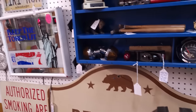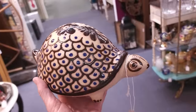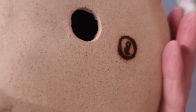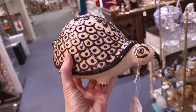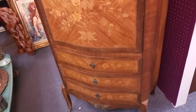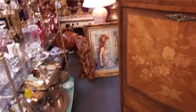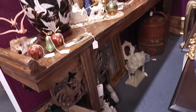Oh, there is a radio plane in here, so I won't be able to stay in here too long, but I have to look at him. Oh, he's so amazing. I can't leave him behind for $22. He is marked on the bottom down here. Let's see. There's this little mark. Something's rattling inside him. That does not bother me. He's amazing. Look at that jade bouquet. That's gorgeous. And then you've got the French marquetry inlaid dresser. Oh, stunning. Stunning. Some fancy stuff in that booth.